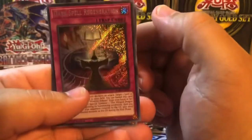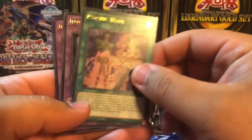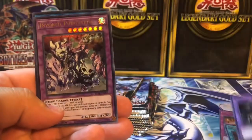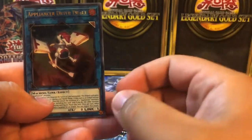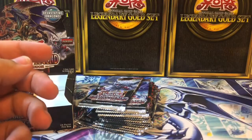We got Dark Spell Regeneration, Psychic Wave, Invoked Raging, Invoked Purgatorio, and Appliancer Dryer Drake. So nothing too crazy in that first pack.